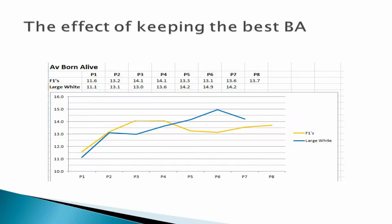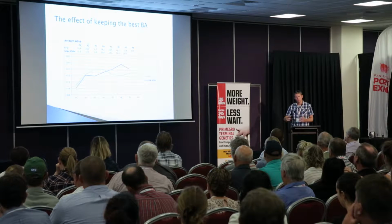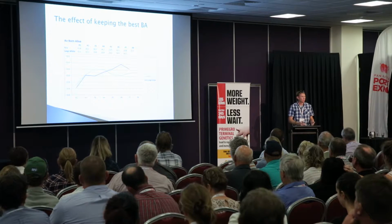So the effect it had on the herd: we might start culling poor performers at parity 3, getting rid of a small percentage. Then only the good performers make it to parity 4, and you take out another small percentage of the herd, which then go to parity 5, and you can see the performance of the herd just keeps going up, to parity 7 and parity 8, where the F1s at parity 8 are averaging 13.7 born alive. So by keeping the best and getting rid of the worst, you can have a big influence on the production of your herd.